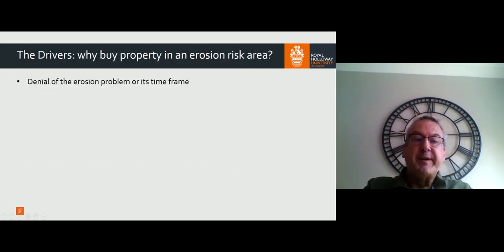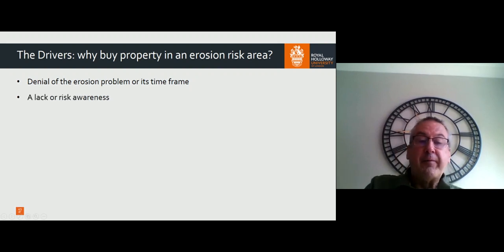So why buy a property? One is because you haven't got the information. But another is denial of a problem. Those sea views are far more important than the risk of a bit of erosion. So, in the case of Fairlight, the sea views, the statement from the SMP that we have 100 years of safety. A lack of risk awareness.